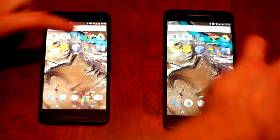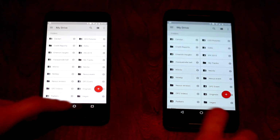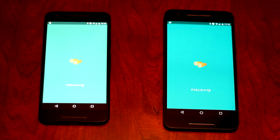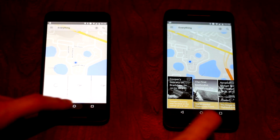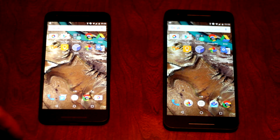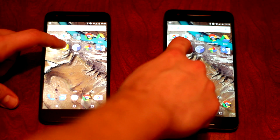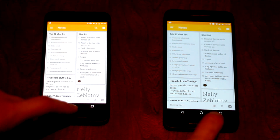We'll go to Drive. Again, most of these show opening at basically the same rate, which was our experience in the review. It's more when you're doing a lot of multitasking and things like that that you're going to start to find the slowdown. Go ahead and open Field Trip again in a minute just to get it fully loaded later. Keep, much quicker on the 6P.